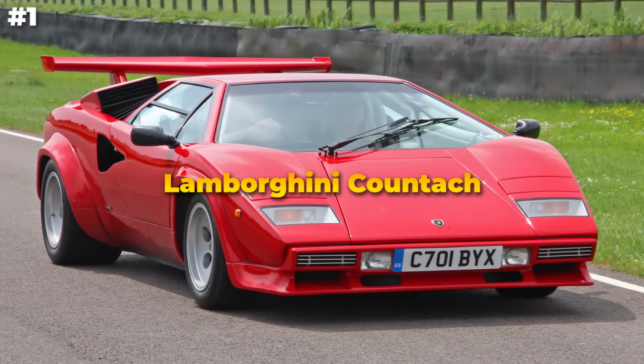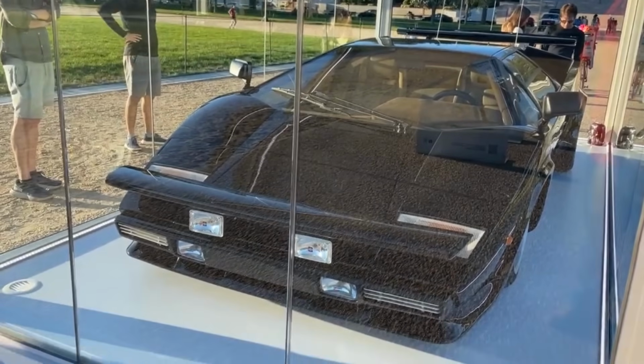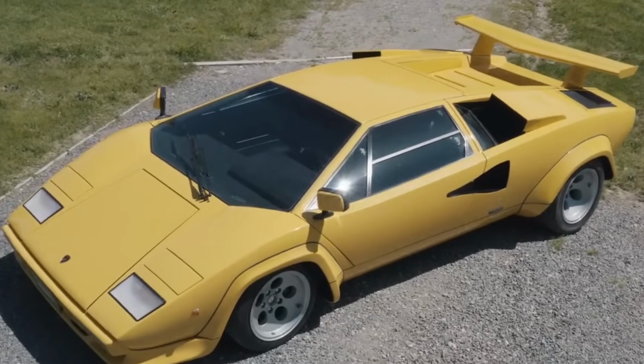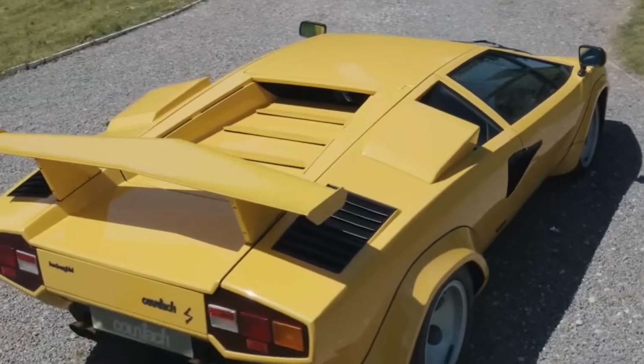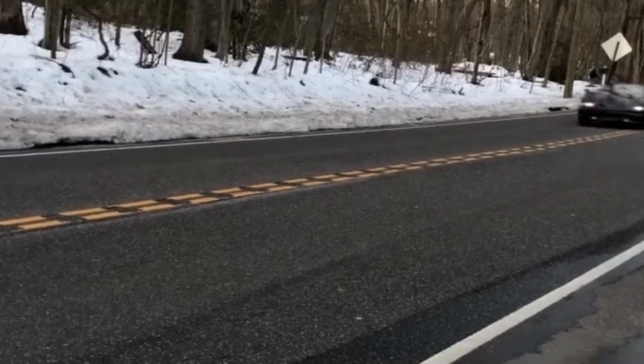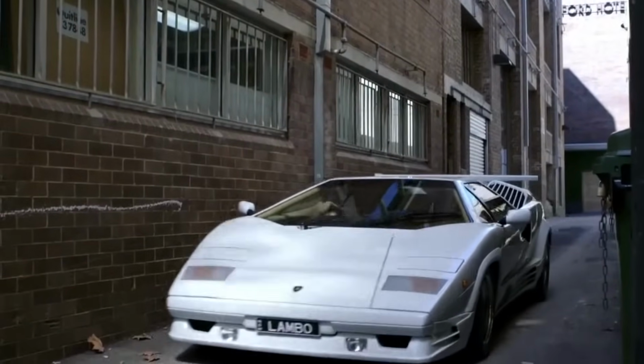Number 1. Lamborghini Countach. The Lamborghini Countach is one of the most iconic and poster-worthy supercars of all time. Its razor-sharp lines, scissor doors, and aggressive stance defined the look of exotic cars for a generation. But driving one? That's a completely different story. The Countach is notoriously difficult to operate.